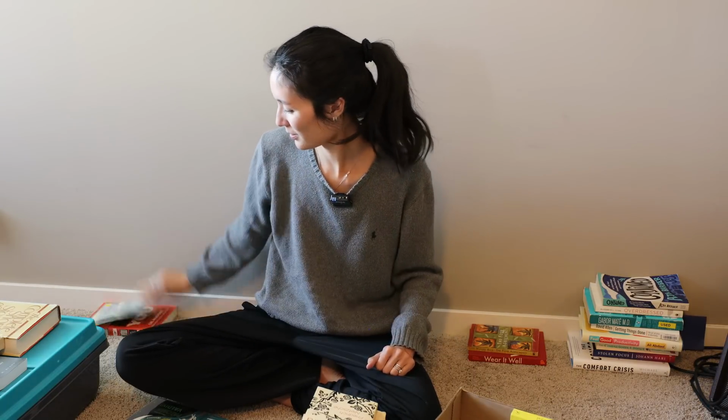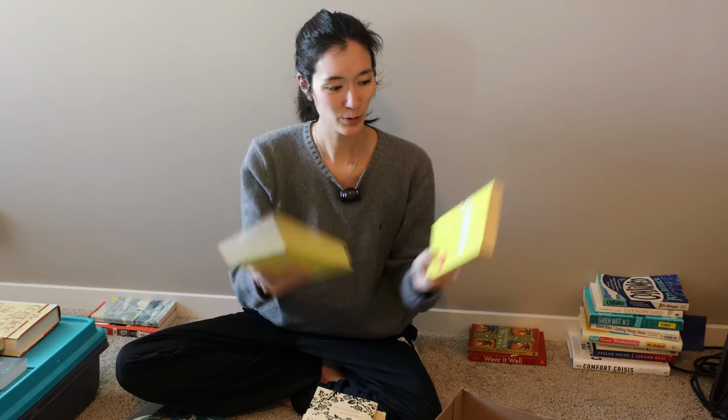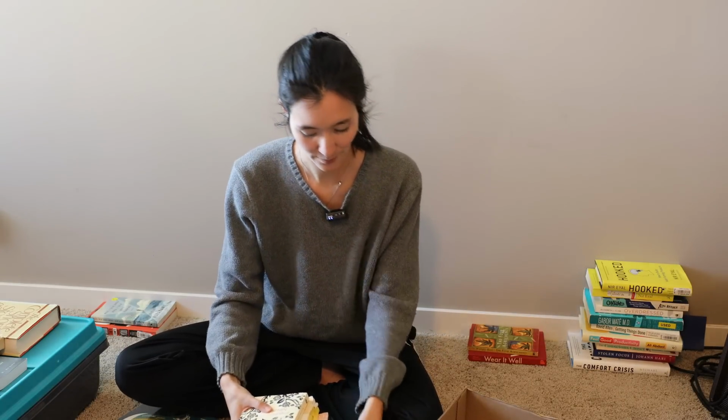What I Talk About When I Talk About Running, I've heard really good things about this. I have not read it yet, so this might go in that pile. I have both of Nir Eyal's yellow books, Hooked and Indistractable. Need to read those and review them. I have Buyology somewhere too, another bright yellow book. Here it is, which, what a coincidence that is also bright yellow and is also about buying stuff. This one's by Martin Lindstrom though, so it's not the same author.